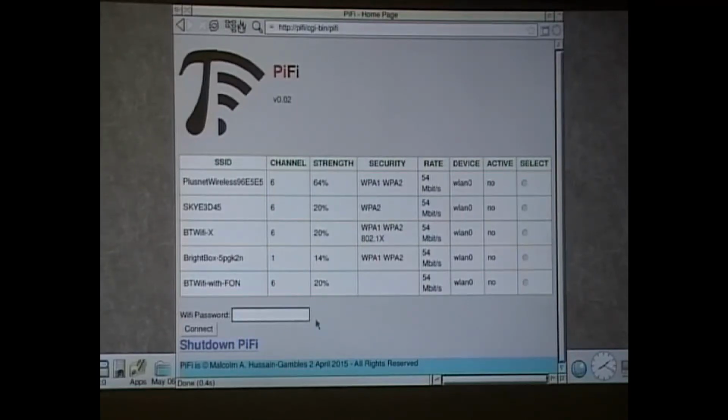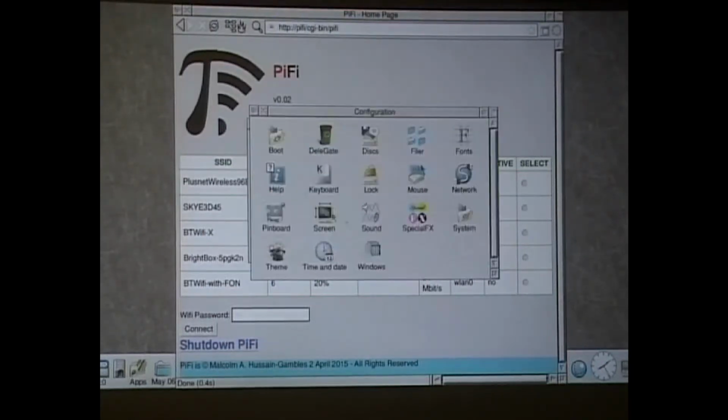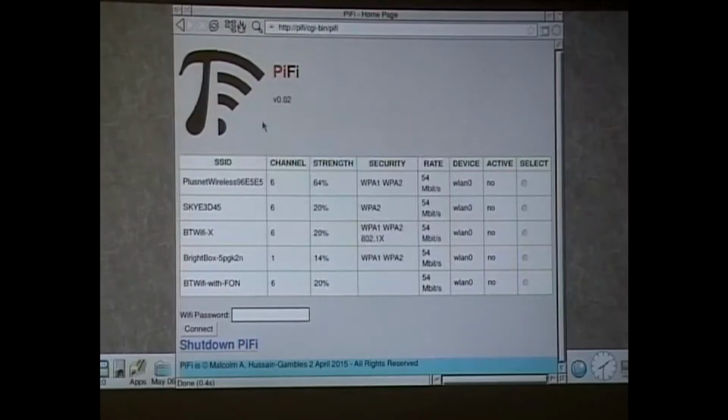But yeah, the plan is to write a configure plugin, so if you're going to boot, you'd be able to configure it from there, because obviously for a RISC OS user, that would be the preferred mechanism. So you're absolutely right about that. But for the moment, it's just a web interface. I hadn't realised that PiFi was sort of a work in progress.